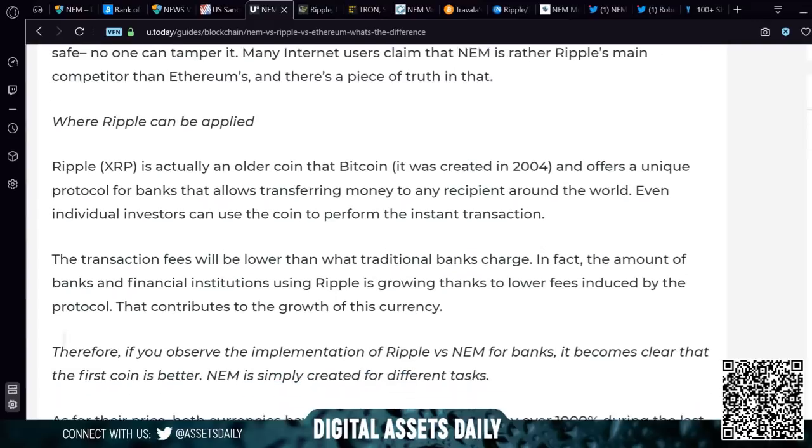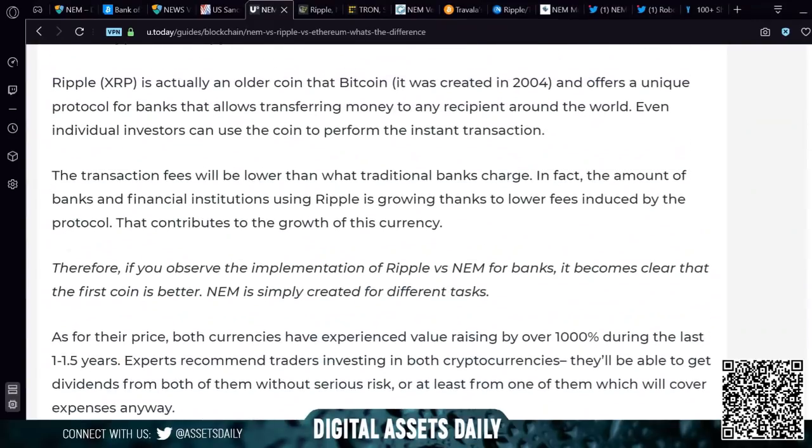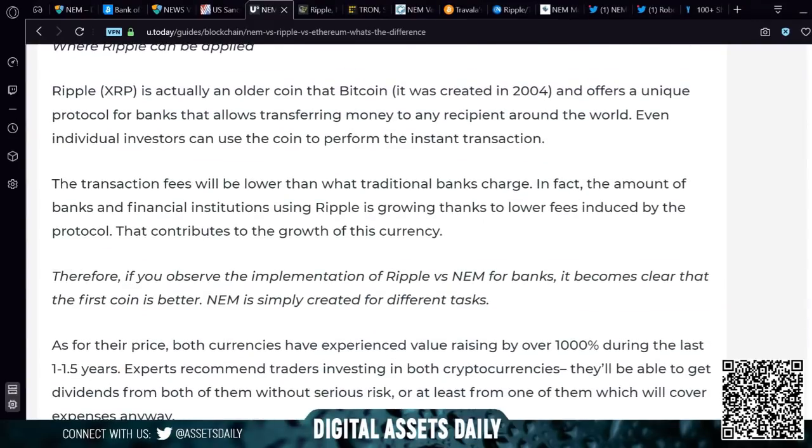Therefore, if you observe the implementation of Ripple versus NEM for banks, it becomes clear that the first coin is better, meaning that Ripple would be better than NEM for banks. NEM is simply created for different tasks. As for their price, both currencies have experienced value raising by over 1,000% during the last 1 to 1.5 years. Experts recommend traders investing in both cryptocurrencies.